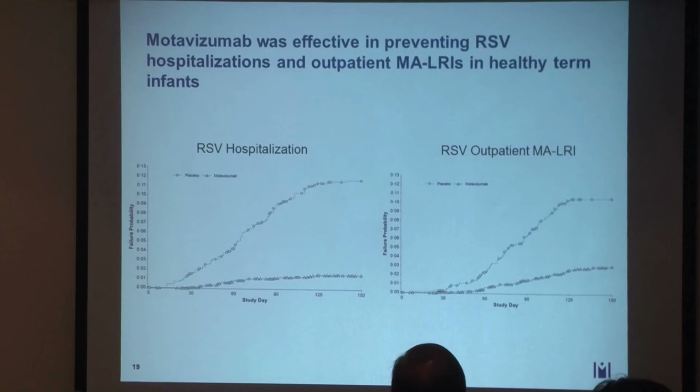Here's a couple of graphs that show that, from the publication which will be coming out soon in Lancet Infectious Diseases. Once again, hospitalization on the left and outpatient lower tract illness on the right.